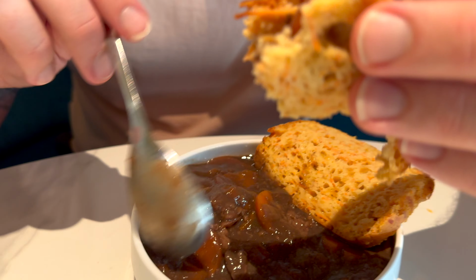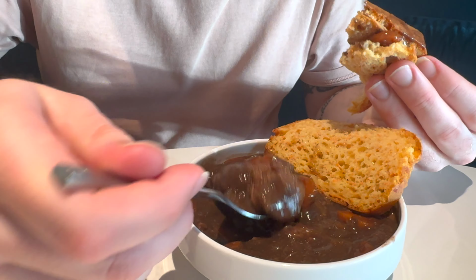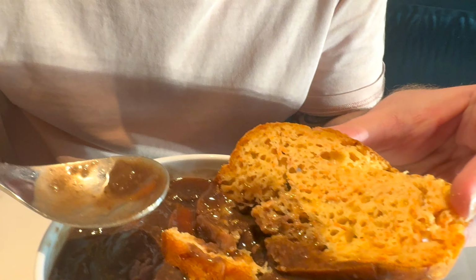That stock is rich. There's red wine, there's celery, onion, garlic. The carrot's very soft, and that beef, oh my god, that beef. Let's try and see if we can show you that beef. Look at that, soft, big bits of beef, ultra tender. The bread's really delicate and fluffy. There appears to be some sort of carrot or something running through it.